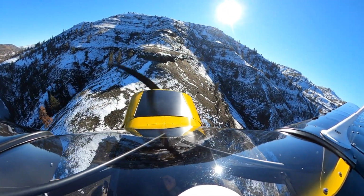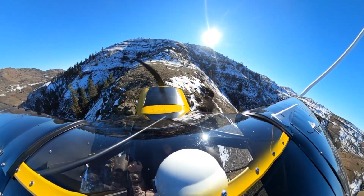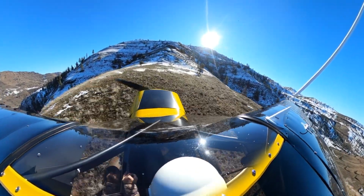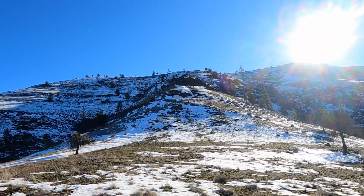Unfortunately, I had memory card issues this whole weekend. I also had drone issues this whole weekend. And so the footage that I've put together here is a lot less than the footage that I actually originally recorded. Well, I'm going to take a little hike up to the top of that rim rock.